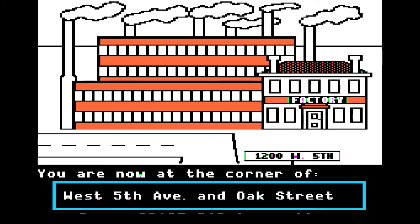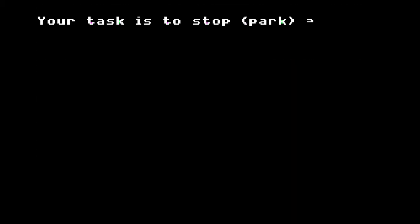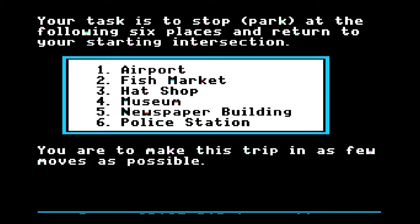Yeah, let's do another shopping trip. Yeah, no. Let's try something different. Oh, there's the factory. Wait, I live at a factory? Are you kidding me? Okay, you're at 5th and Oak. Your destinations are all these places. The airport, the fish market, the hat shop, museum, newspaper building, and police station.